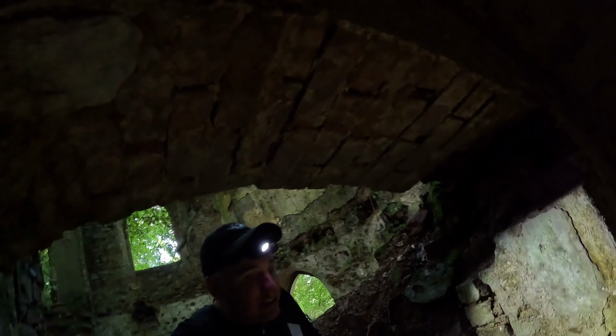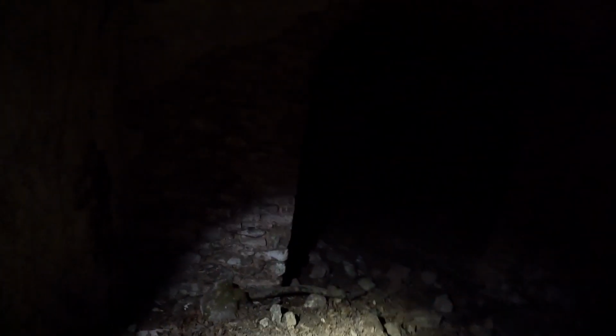Gotta get on my backside. Look at that. And we're in. Yeah, so a bit of urban exploring for us today. People have left their litter in here, beer cans all over the shop. So yeah, let me show you.